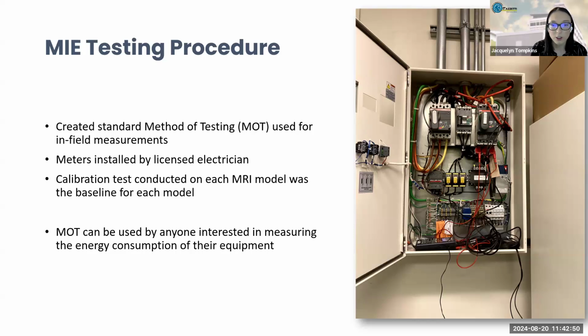Each meter is installed by a licensed electrician. Omkar talked about that previously, about who is involved in these metering capabilities. At Mazzetti, we're fortunate to have an electrician on staff, Jeff Rodriguez, who installed the meters at UCSF and our other hospital partners along the West Coast. We have a hospital partner in the Midwest who decided to use their own electricians to install the meters, and we were able to work with them over the phone on how to collect the data, and they sent it to us so we could do the data analysis.